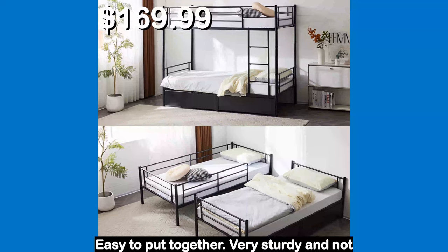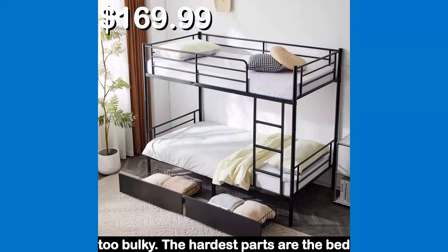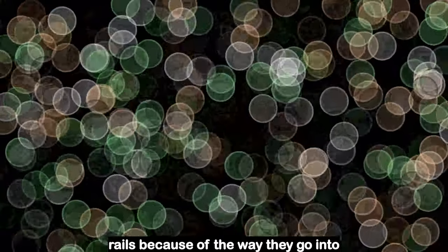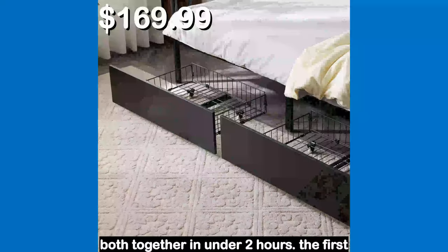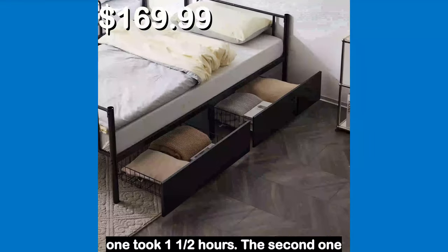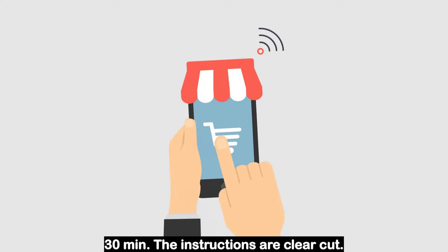Easy to put together, very sturdy and not too bulky. The hardest parts are the bed rails because of the way they go into the slots. We bought two and put them both together in under 2 hours. The first one took 1.5 hours, the second one, 30 minutes. The instructions are clear cut.